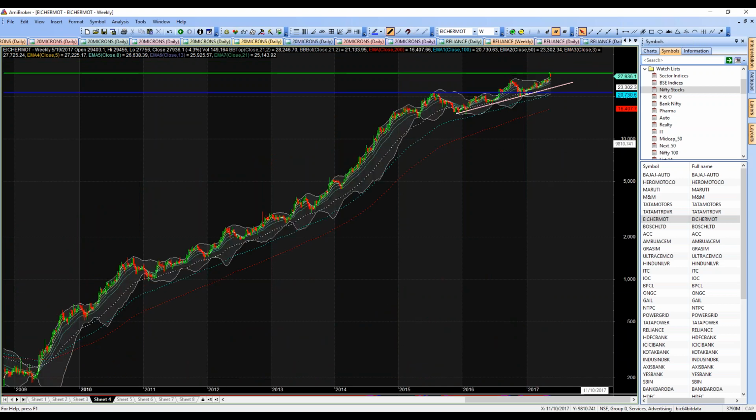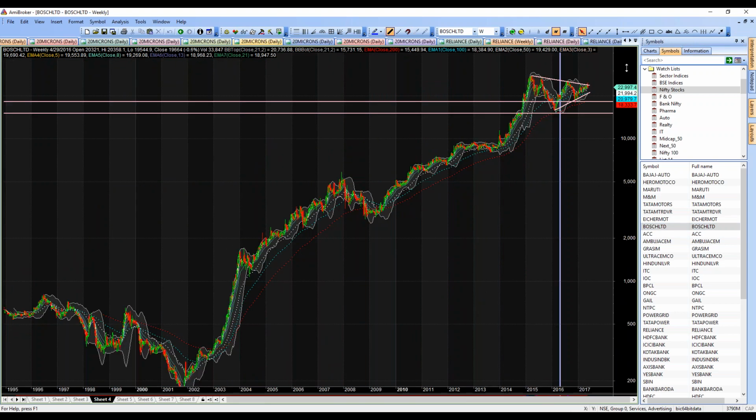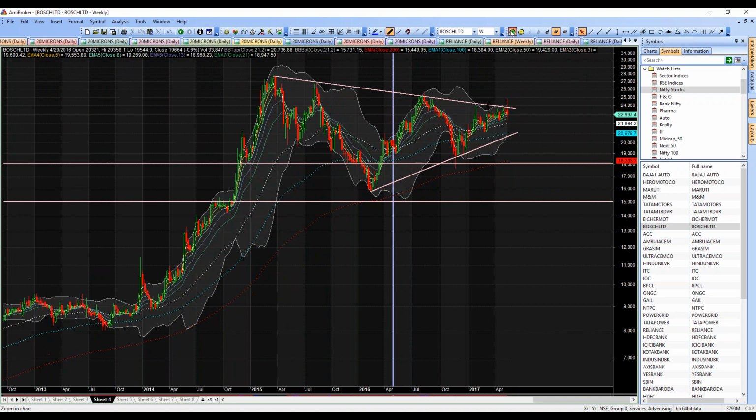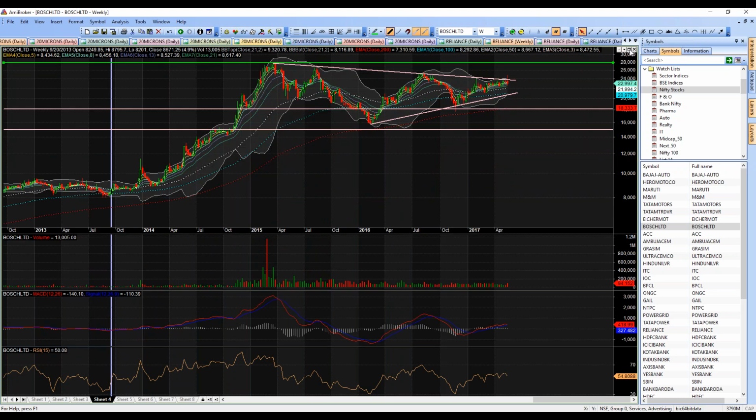Okay, but still definitely a good long-term hold. Bosch, so Bosch, what, a 2-year triangle? Yep, absolutely a 2-year triangle on Bosch. This is the life high to keep in mind. Is it going to break out or break down from this?